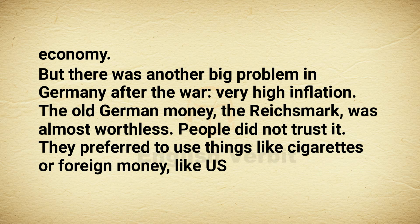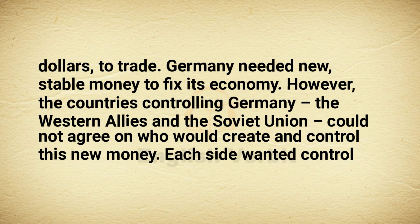But there was another big problem in Germany after the war: very high inflation. The old German money, the Reichsmark, was almost worthless. People did not trust it. They preferred to use things like cigarettes or foreign money, like US dollars, to trade. Germany needed new, stable money to fix its economy.